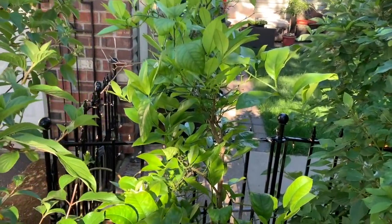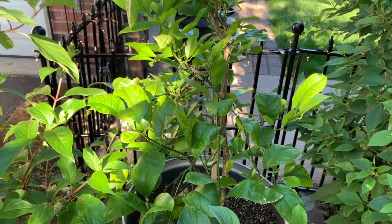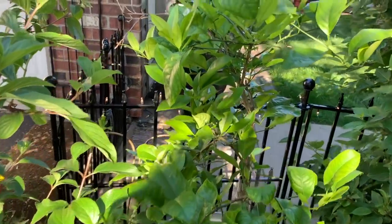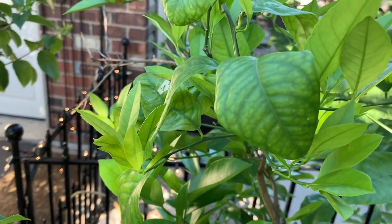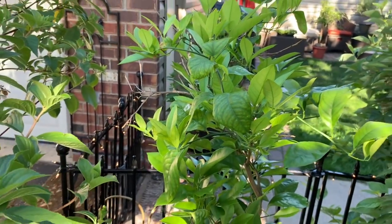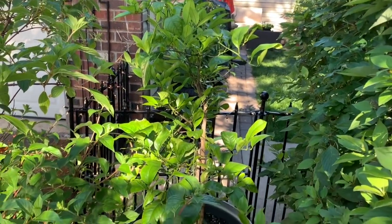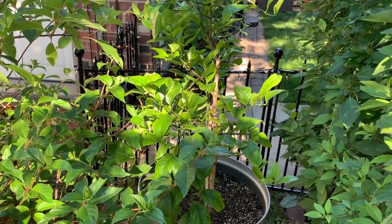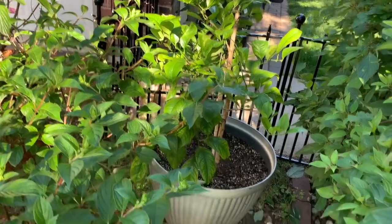This baby here I had to treat. It's finally getting better. The leaves, as you can see, are like that veiny green with highlights of real lightness or yellow. So I had iron deficiency, so I had to treat that. It's taking longer than I'd like, but it is growing. It's got some flowers coming through, so hopefully I'll get some lemons.